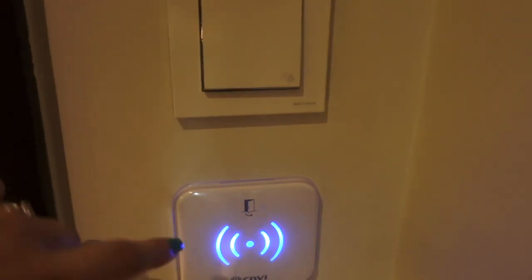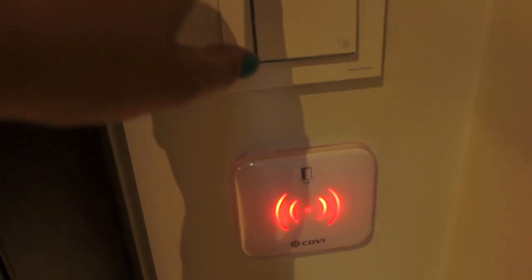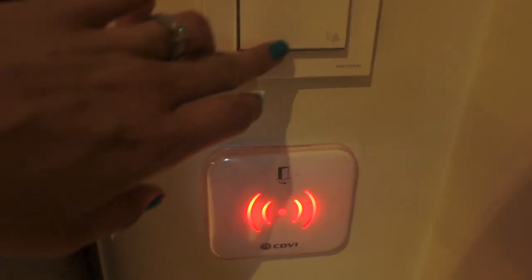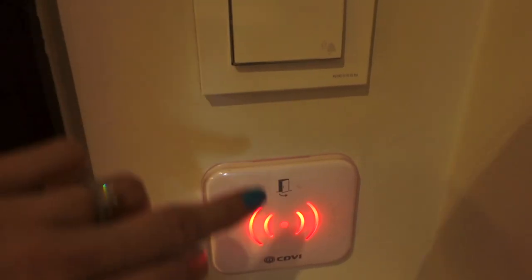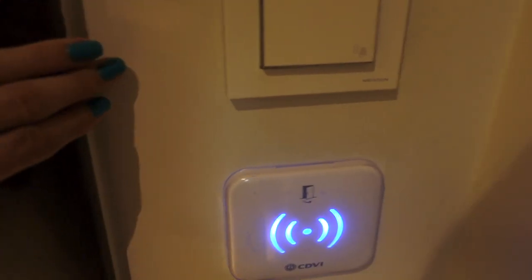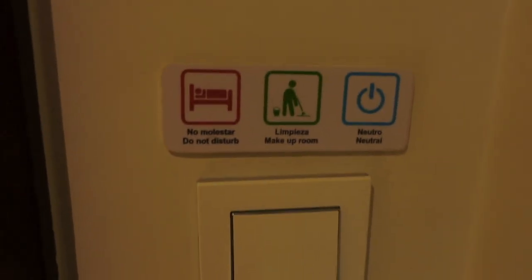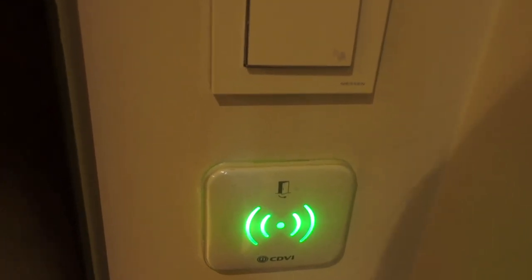Also, there's a really cool feature by the door. So when you're leaving, you can see here, blue means neutral about the room. Red means do not disturb. We don't want any room service. So if you're having a day in bed, which you probably won't if you have children, unless you're very lucky, that means don't disturb. Green means please do the room, and blue means not really bothered, you can do it if you want. So we just put ours on green before we leave for breakfast, and then they can come and do the room, and then if we come back we'll put it on blue again, and then we'll put it on green as we go out again.